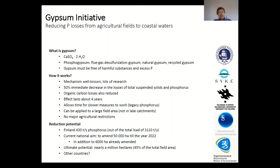So how does it work? There's been lots of work on gypsum and the mechanism is rather well known. According to Finnish experience, when you apply gypsum, you immediately can cut down the losses of total suspended solids and phosphorus by half. And as a bonus effect, dissolved organic carbon and particulate organic carbon losses from fields to surface waters are also reduced. We don't know exactly how long the effect lasts, but it's somewhere around 3 to 5 years. And this gypsum doesn't cure the primary cause of agricultural pollution, but it could be seen as a transitory method which gives time for slower measures to work, for example, in decreasing legacy phosphorus.